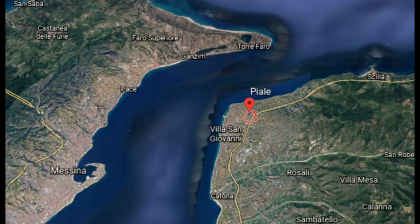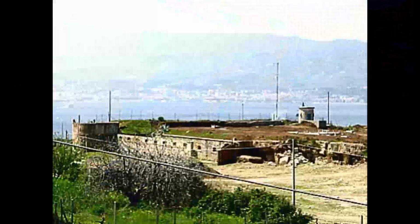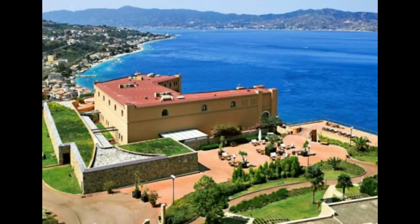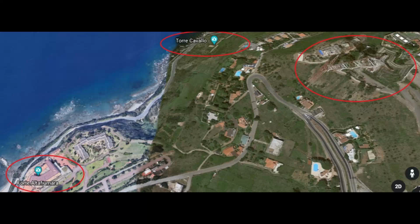Then, starting in June of 1810, we are told the new king of Naples, Joachim Murat, and the brother-in-law of Napoleon, ruled the southern kingdom from the heights of Piale for four months, during which that short period of time he was given the credit for having built the fort of Punta Pezzo, or Piale, with a telegraph tower, the Torre Cavallo, and the Castello Alta Fiumara. With the Castello Alta Fiumara and Torre Cavallo both being in close proximity to the Santa Trata pylon we saw earlier.